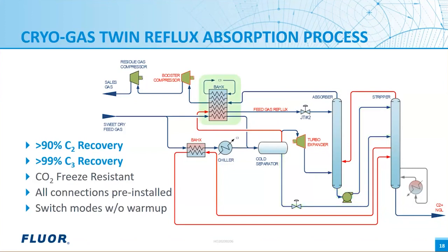The main cryogenic exchanger is not changed out in TRAP mode. The same exchanger is used as in DDP mode. Some passes are repurposed. As it's configured, this is done with valving to switch over. And if a pass is not utilized in TRAP, it is simply isolated. We work with the brazed aluminum heat exchanger manufacturer in this regard to make sure that the design is effective in both modes.